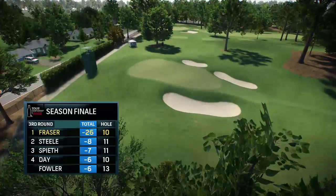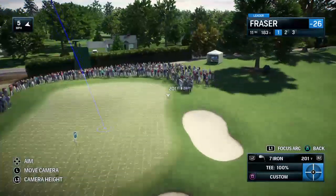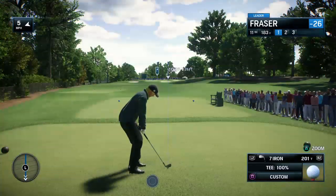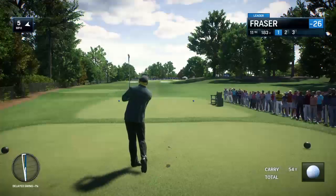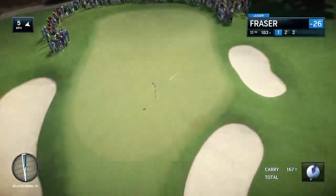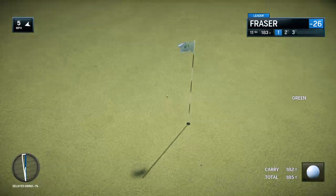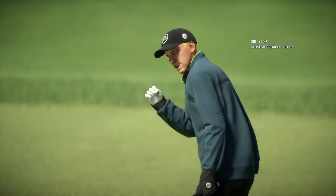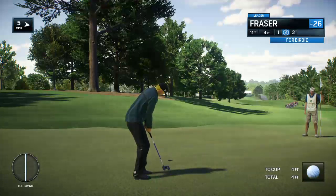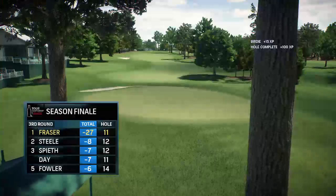Tour Championship presented by Coca-Cola from East Lake Golf Club continuing. We're at the 11th hole. It is the only hole on the golf course under 200 yards. It's a 197-yard par 3. Terrific golf shot. And now that for an easy birdie. Second shot. In the heart.